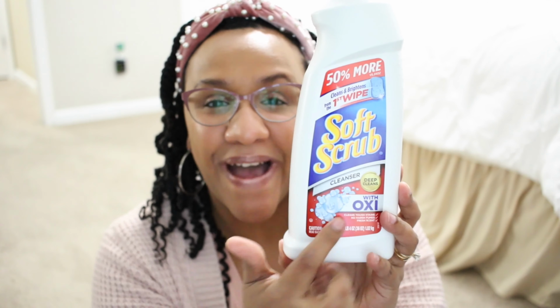Another paste that I like to use, I don't know what to call it, but it's my absolute favorite scent, the Soft Scrub OxyClean. Now they have a bunch of different ones. They have the one in the lemon, the lemon scent, the bleach scent with bleach in it, and then this one's the Oxy.